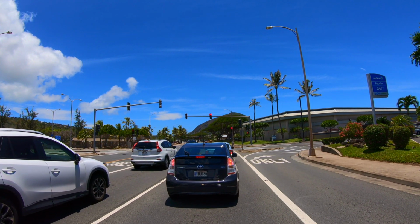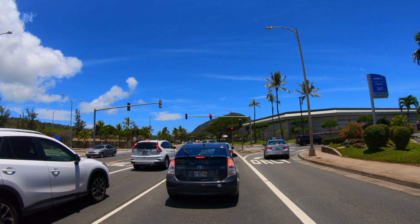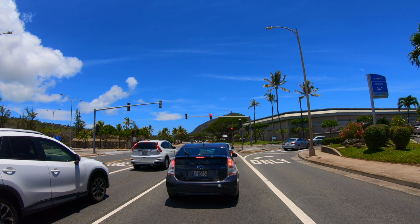And also here, if you turn right here, you'll get to the Roy's parking lot if you stay towards the right, and Outback Steakhouse. There's also offices here and stuff, and Aloha gas station.